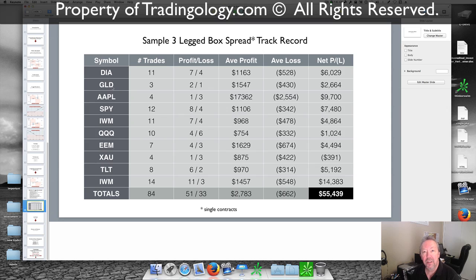Let's take a look at GLD. We did 3 trades. We won 2 out of the 3. We had 1 loss. The average profit on the 2 that we did generate a profit on was $1,547. The average loss was $430. Our net profit, after we've added up our profits and our losses, was $2,664. Now, this is the one that I told you about that you can basically win the lottery with. You can win the jackpot.